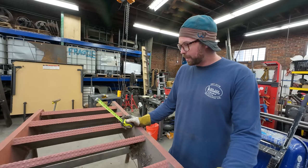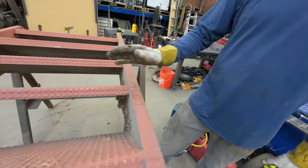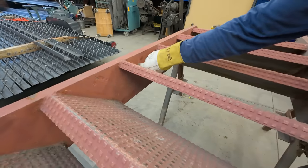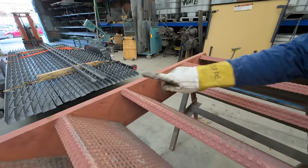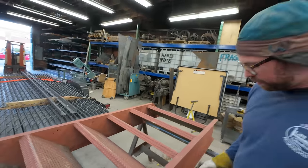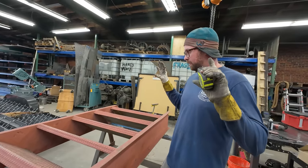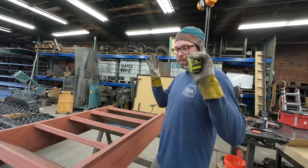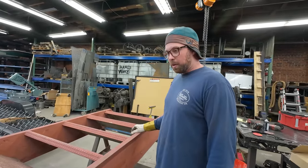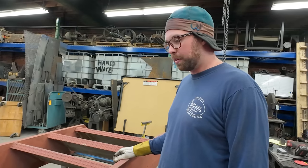So I'm gonna start mapping that out. Essentially, I'm gonna slice like right here above, or maybe this one above here, and then I'll need to make some brackets or a plate, several plates maybe, to screw it to the wall. I may draw something up in CAD real quick.